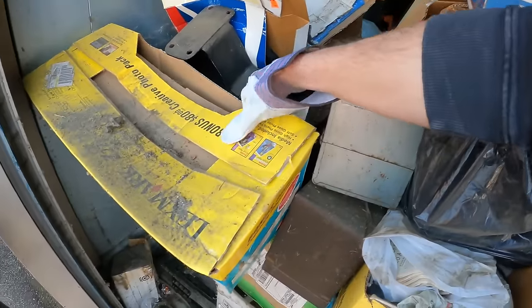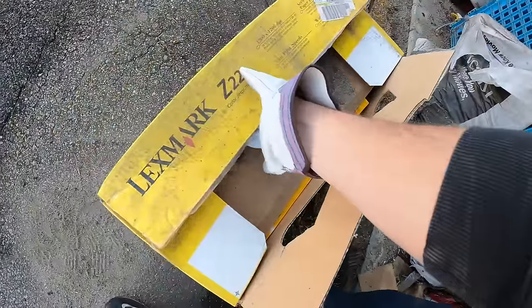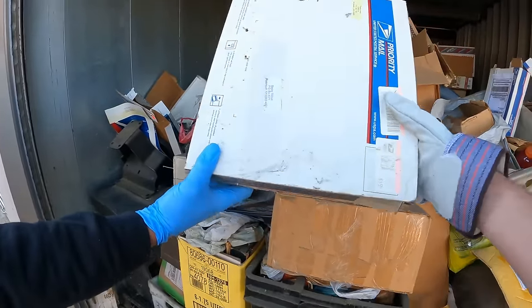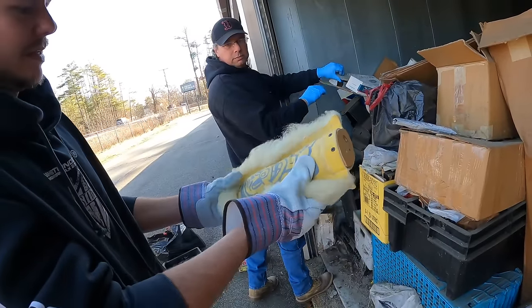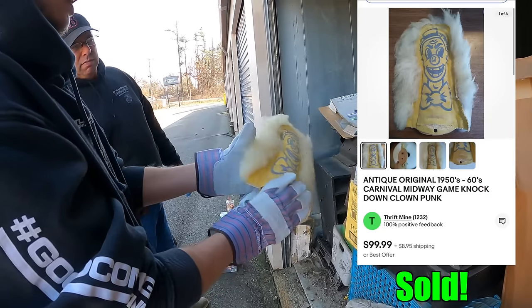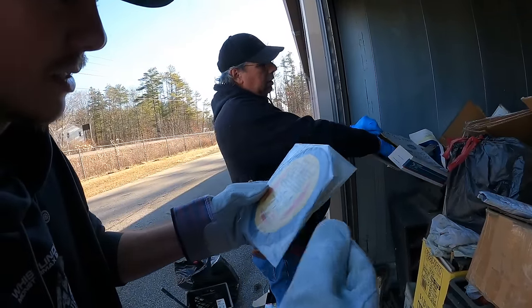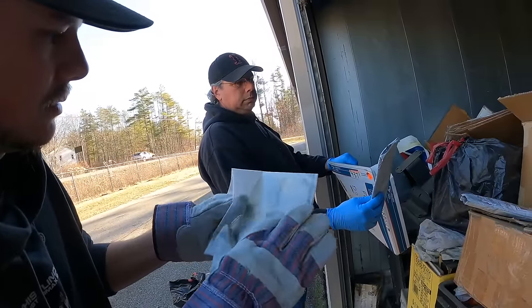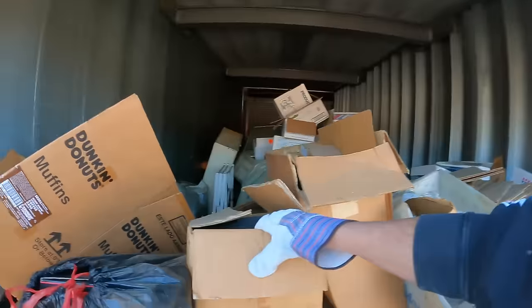We got Swing Parade 1946 and the Buccaneers, whatever that is. Oh man, look at all the dirt. Oops, sorry. Old printer, I don't know. Unopened mail. I don't know if I want to open it though. What is this? Alex, vintage. Does anybody know what that is? It's a clown. Pepsi Cola. Is it a record? Yeah, it's a record. We'll save that. Not sure what that is. Yogi in 3D.